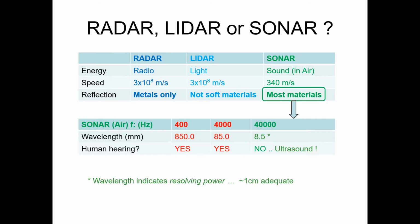Well, looking at sonar, this is just a sound wave really, and sound waves have got frequencies, and the frequency for a fixed speed of sound gives us a particular wavelength. So we've got here some frequencies and their wavelengths. 400 Hertz is a sound that we can all hear. It's a low sound. 4000 Hertz is a little bit more high pitched. 40,000 cycles per second or hertz is a very high frequency sound, and no human being is ever going to hear that sound.